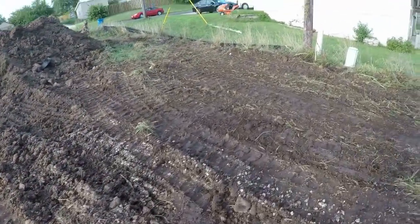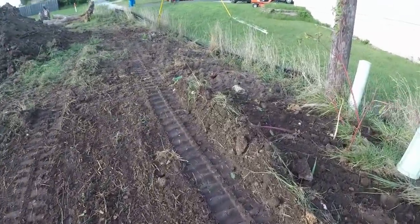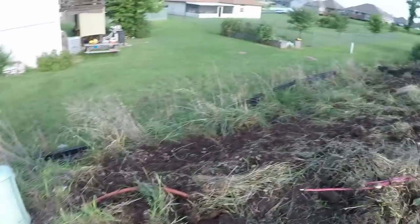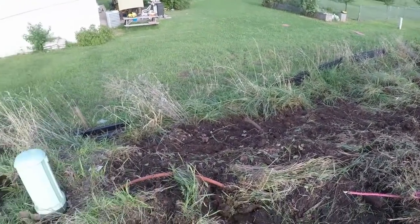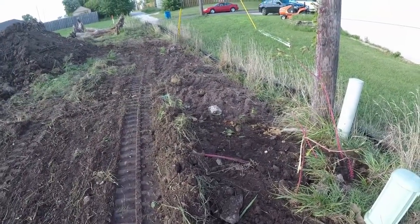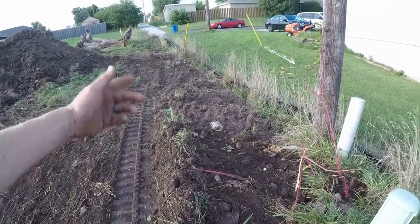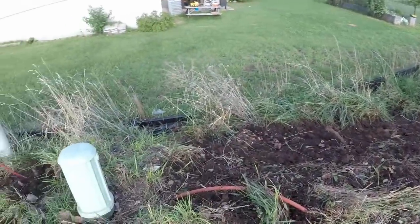So they came and located the main. It's hard to see, but there's a bright green mark right there. The grass was like 5 feet tall here, so you couldn't see anything, so I just scratched it out. There's supposed to be a riser somewhere in here. There's not a riser here, and then there's the one down there.